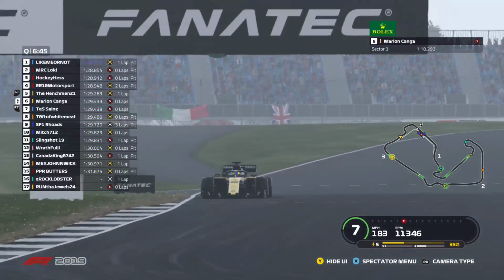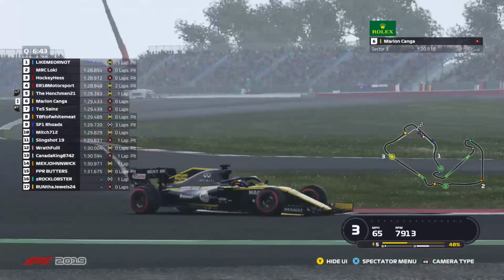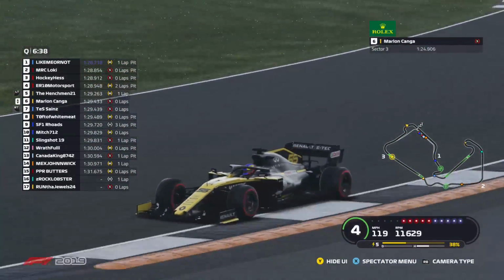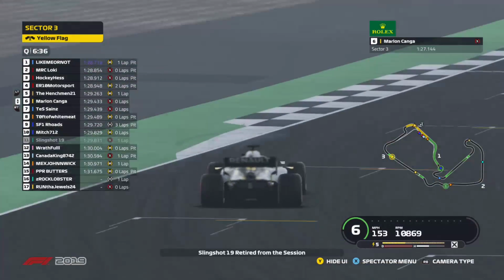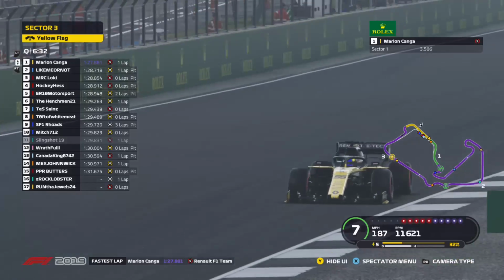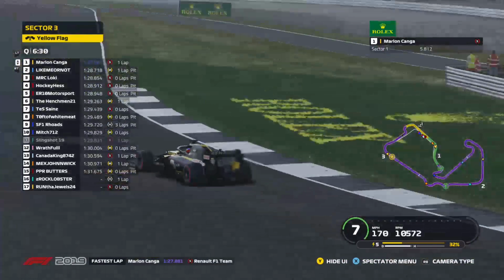Welcome, Skeppy. Welcome to the stream. Marlon Conga comes around here in the last 2 corners of the track. So he's about to set what possibly could be provisional pole. It is with a 127.8.